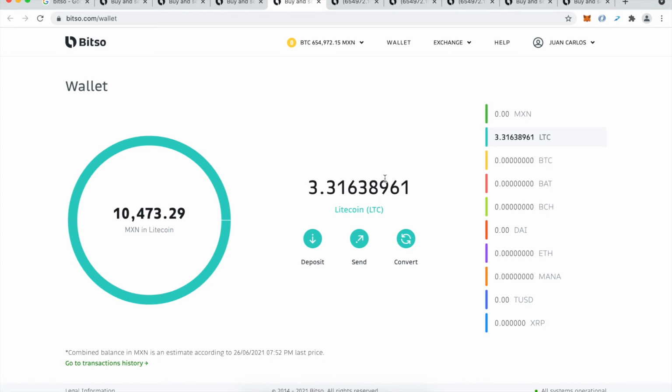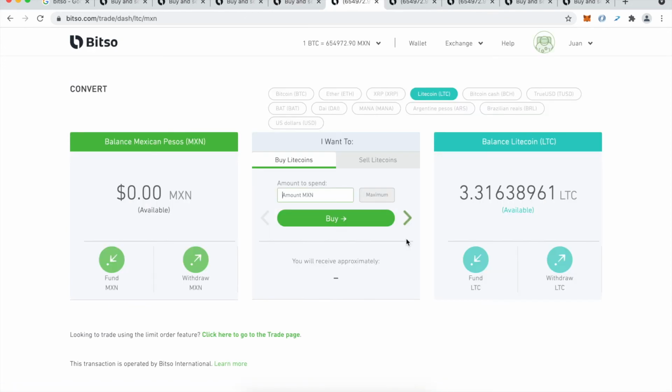Okay, so the next step now is to immediately take this Litecoin and convert it to Mexican pesos. Go ahead and click on convert here. And it's going to bring you to this screen where you have the option to buy Litecoins or sell Litecoins. And in this case, what we want to do is go ahead and sell our Litecoin.